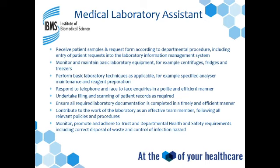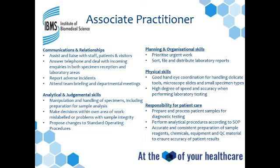The next slide, please, is the associate practitioner. And this often starts at around a Band 4. So what we've done is separated each of these into different kinds of skills and things that we'd expect. So for communications and relationships, we'd expect you to assist and liaise with staff, patients and visitors, answer telephones and deal with incoming inquiries about both specimen reception and laboratory areas, report adverse incidents to your superiors, so a registered BMS for seniors and Band 6s, attend team briefing and departmental meetings.